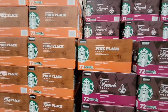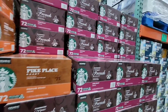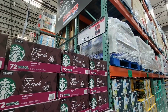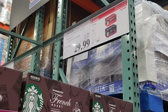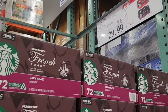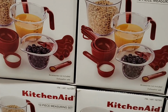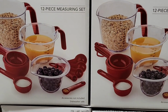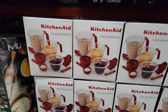Now, I have a Keurig machine, so of course I use the K-Cups. The Pike's Place is one of my favorite, the Starbucks French Roast. Now, this is the only time I buy it, when they're on sale for $29.99. It's such a good deal, too, because it's like everything else, the price has gone up. I have done Amazon. I have done the Target, other things. I've always priced them around. Costco has the best price.